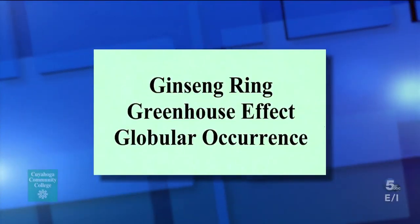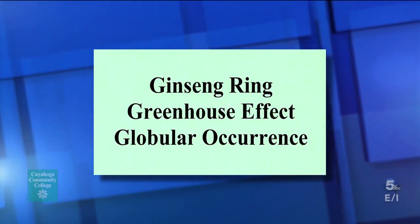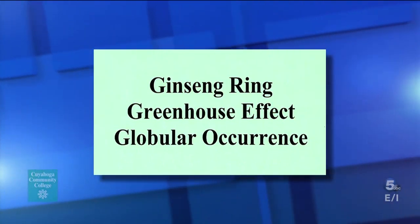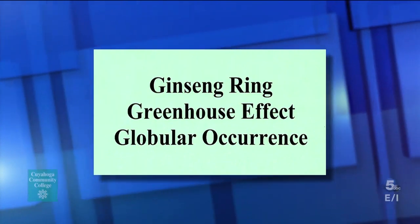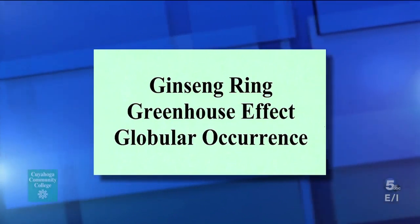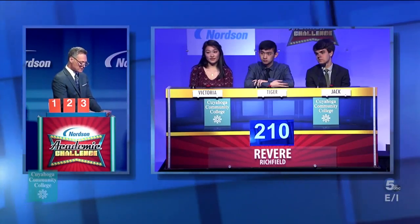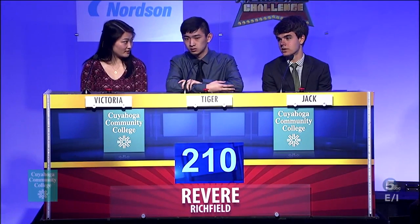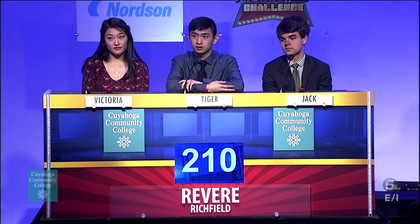Here's your science question. Which of these phrases identifies the phenomenon in which infrared radiation is trapped by the Earth's atmosphere and reflected back toward the Earth's surface? Greenhouse effect. Greenhouse effect is correct. A book called The Year of the Great Crash chronicles what specific year in which the stock market crashed, triggering the Great Depression? 1929. 1929 is correct.